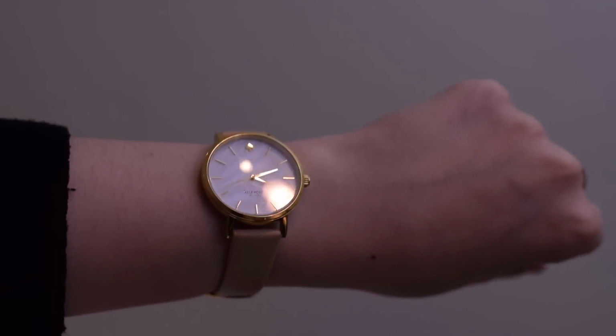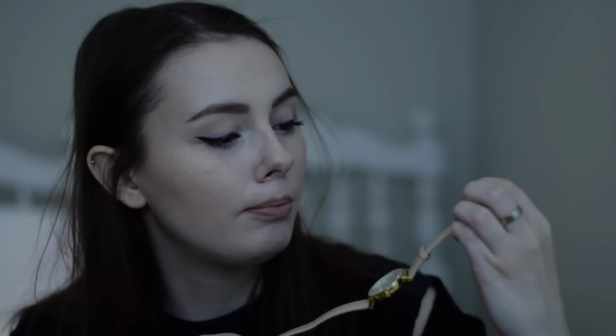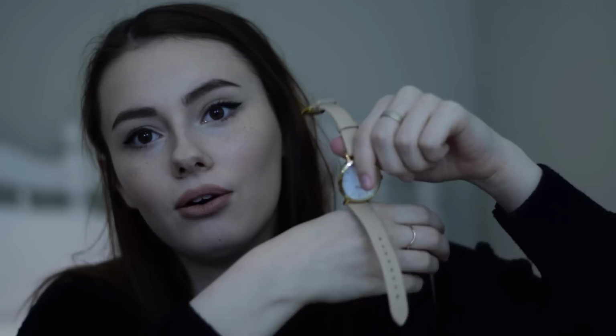So yeah, and I especially like this one because the band is paler and a little bit pinker of an undertone, which I like because it's more pink than brown, if that makes sense, for a nude band, which I like because I'm so pale. It doesn't stand out on my skin as much. It really is more of a true nude band. And it's very simple, easy to wear with a lot of things.